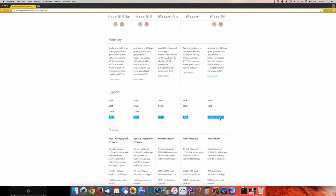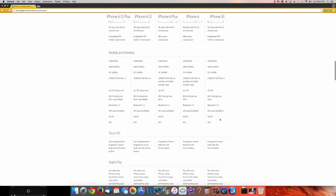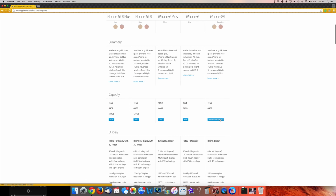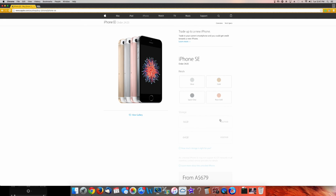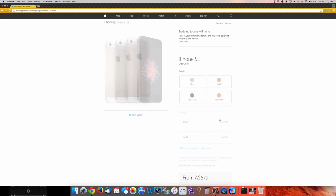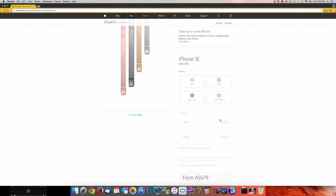Comes in 16 or 64 gig. Get a price for you. So it can go up to about $830. What do you think about it? Isn't too bad actually. It's a mid-range phone. It's got fairly up-to-date hardware on it too.